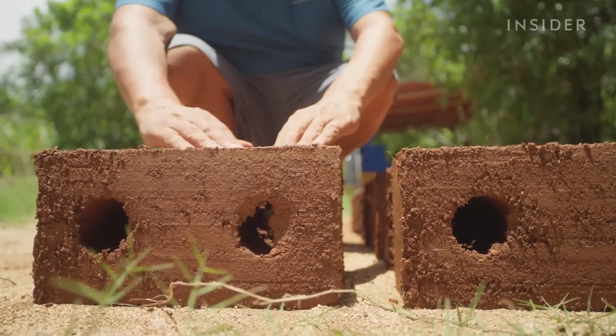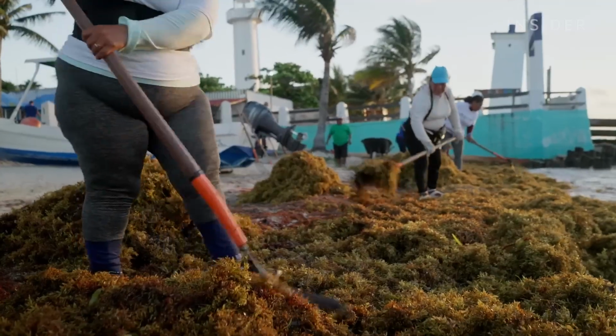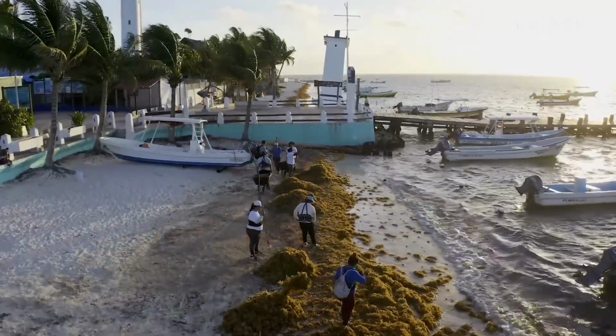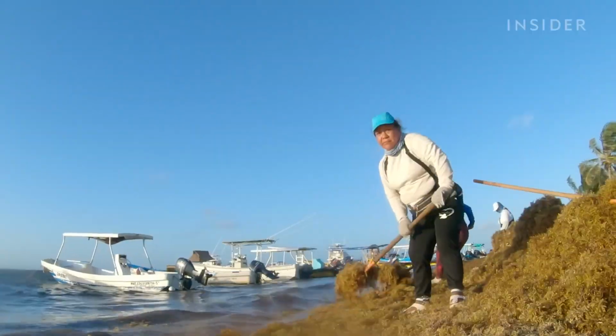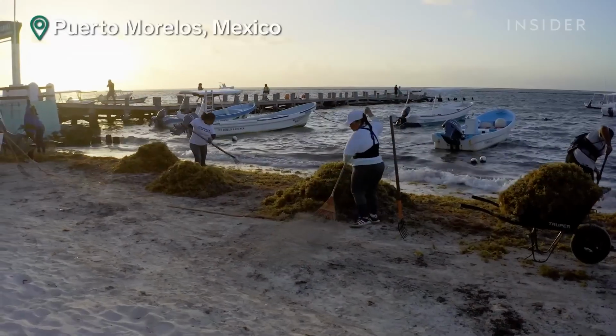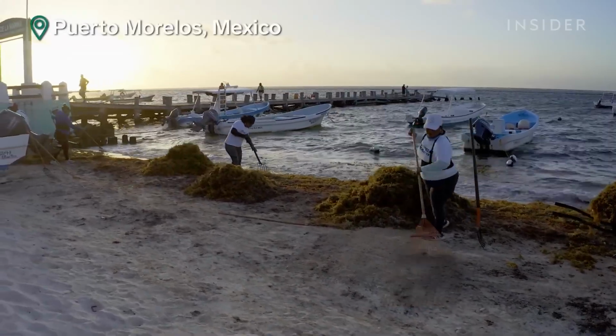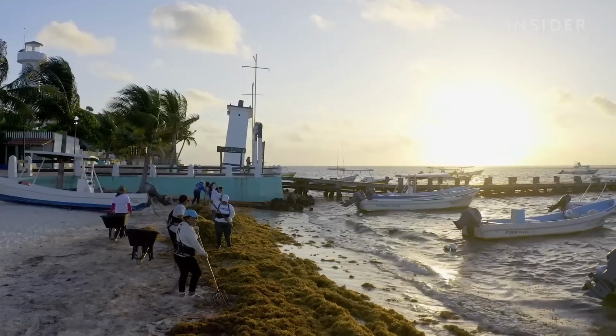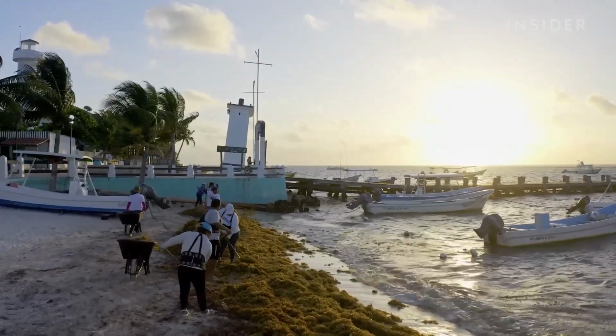Could this invention help other countries clean up their coastlines? We went to Mexico to see how entrepreneurs like Omar are making the most out of a stinky situation. Omar and his team start collecting the seaweed at 5 a.m. Today, they're in Puerto Morelos, a small beach town about 25 miles from Cancun.